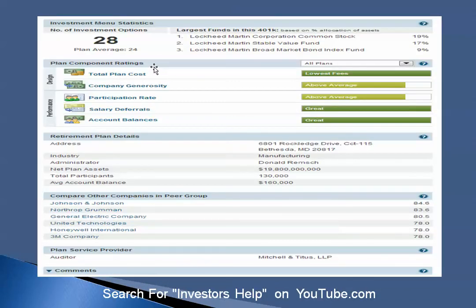Here's something I didn't know at Lockheed: they have 28 investment options available. You can invest in Lockheed Common Stock, Stable Value Fund, Lockheed Broad Market Bond Index, and a lot of additional investment options. They too have the lowest fees. The company generosity is above average. It's not great, but this is a defense contractor, so I'm sure it would not necessarily be great.